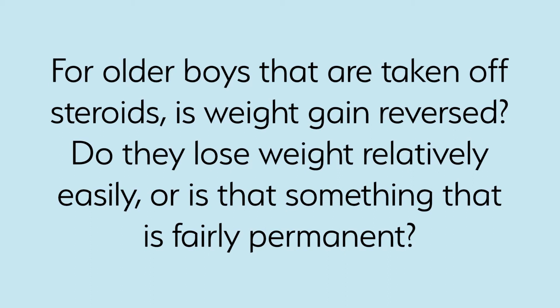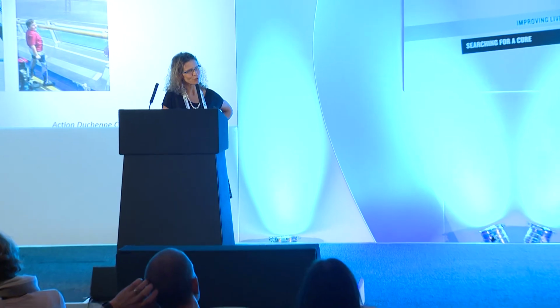It depends a little bit on timelines. I see that it's not completely reversible, but they definitely lose weight when you stop steroid. But it depends a little bit on when you stop steroid and how long later you want to see an effect. Quite often it's not an immediate effect, because usually if you stop steroid it means that they are also losing function, so they move less and they don't use so many calories, and therefore it is not the best situation in order to lose weight. So it's not only the steroid, but a combination of the two. So you can see an effect on the weight, but it's not as dramatic as in an active boy.